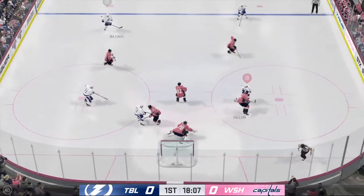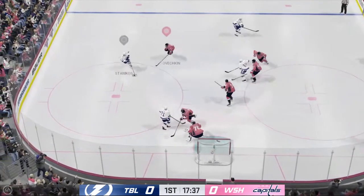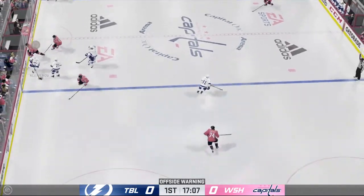Takes the feed at the point. Long jam in front. That's broken up. Taken along the wall by Kucherov. Boom! What a hit! What a great read breaking up the pass. Pokes it away to stay on the attack.